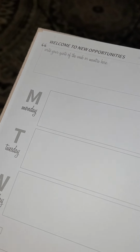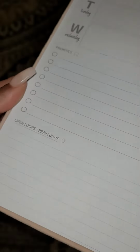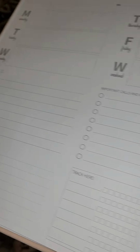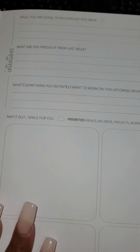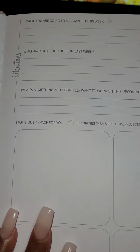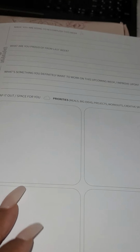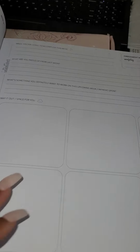Let's see, welcome to new opportunities, top three commitments, habits to focus on the week of. I'm loving this. This is really, really nice. Magic you are going to accomplish this week. It has a nice thing for intentions. And it just keeps going, and that I do love. I do see they have the Go Getter Girl on the side.